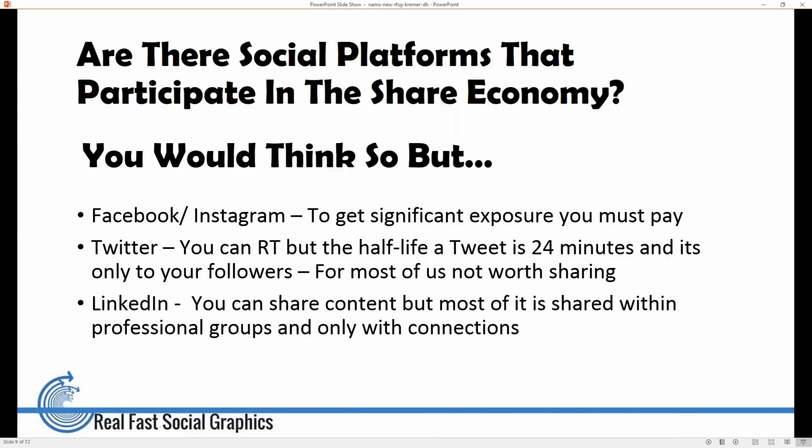And then, of course, there's LinkedIn. You could share content on LinkedIn. There's no doubt about that. But for the most part, once again, it's either shared within professional groups or only your connections, right? In other words, it doesn't go to everyone on LinkedIn, just like if you do a tweet, not everyone on Twitter gets to see your tweet.